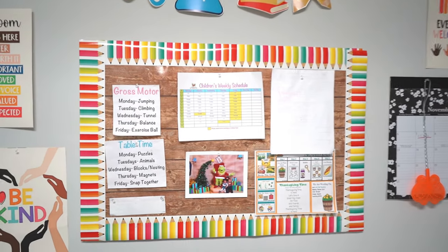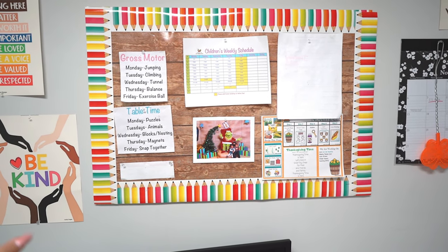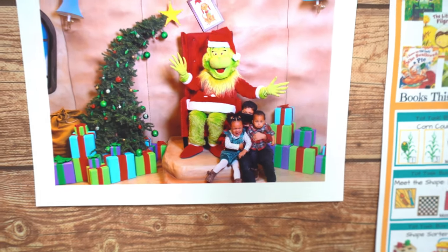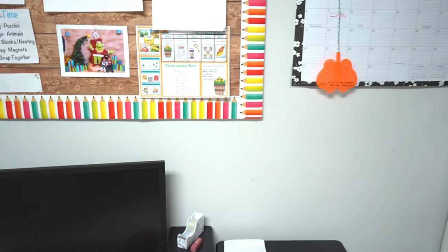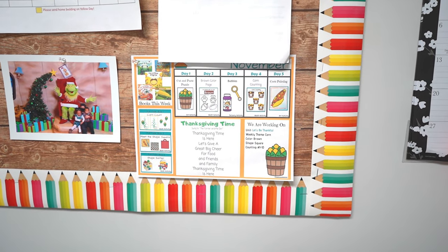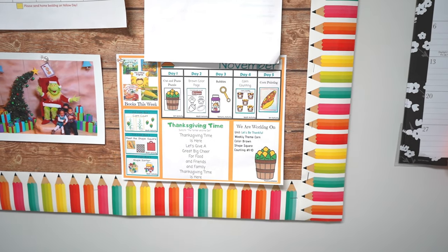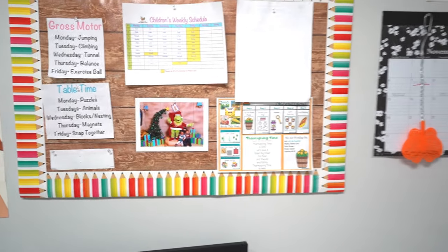Now over here, this is my board. So a few of them are flipped over for privacy reasons, but I do have my gross motor and table time activities, my children's weekly schedule. I have my kids here from last Christmas. As you can see, my daughter Callie, she's crying. I think it's adorable. I think it's funny. But yeah, I do purchase my curriculum from Clubhouse Kids on TPT. If you're looking to get a curriculum for your infants and toddlers, I highly recommend her. She's amazing. All my kids are engaged whenever they do an activity, and they're constantly learning. So check it out. You can check her out on TPT.